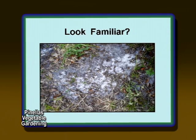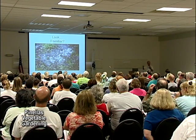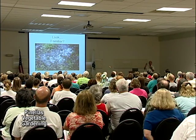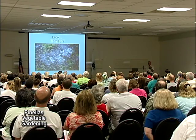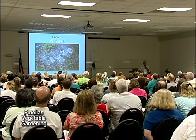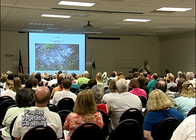Does that look familiar to anybody? There's a little bit of grass in the upper left corner there, and you see this white, gray, sandy soil. And you may be familiar with it. You hit it with water, and the water beads up. You keep watering it, and eventually the water goes in, and then fairly soon after that, it's dry again.